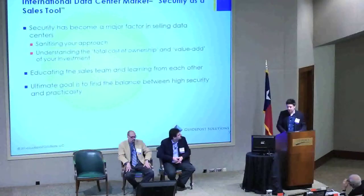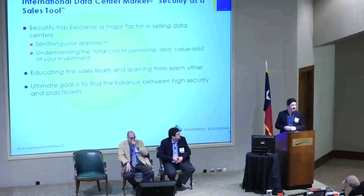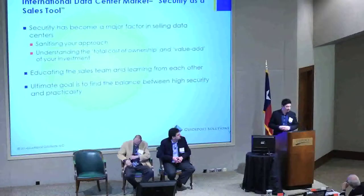Okay. So this is an interesting one. Something that I'm seeing in the international market is security becoming more and more involved in the sales process. And there are some good advantages for sales folks being able to confidently market what data center operators are providing as fitting for that specific location. But on the flip side, it's also important to remember that there's a cost to all these measures, and that's where the local knowledge and local expertise comes into play.